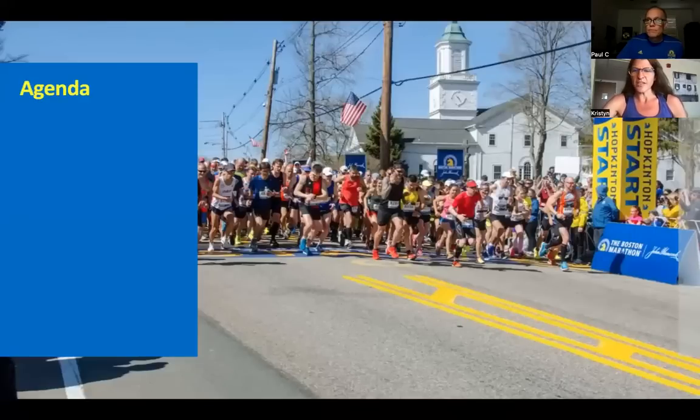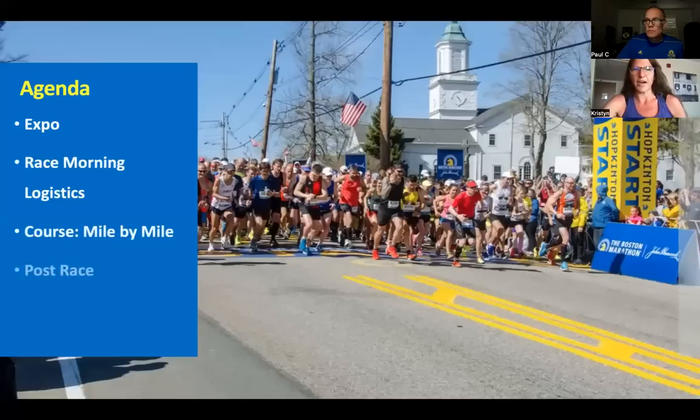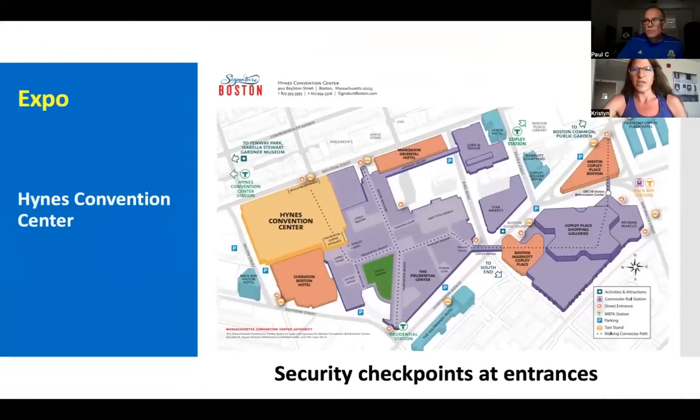So here's the agenda. This is what we plan to cover. The expo will be first, then race morning logistics, the course mile by mile, and post-race, and then the Q&A there, as I mentioned, at the end. And Paul, go over the expo.